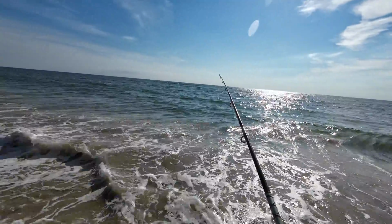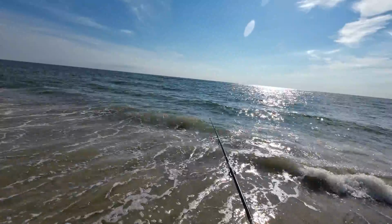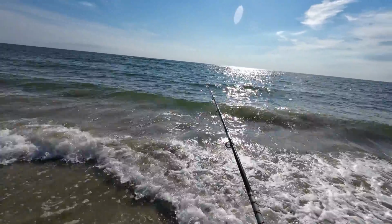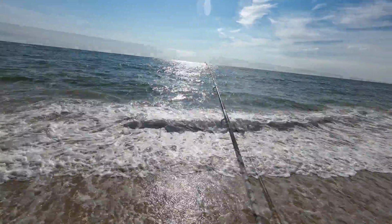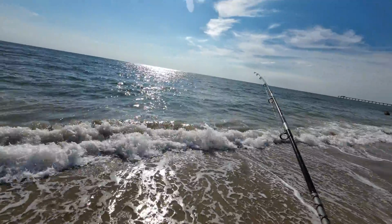Yeah, it's amazing how close in they are. They're just trying to scoop these sand fleas in from the surf. Oh, he's putting up a good fight. Oh, there he is. Whoa, haha.